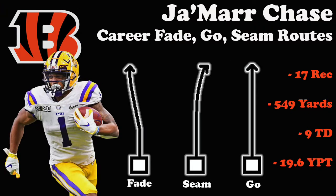After having just looked at Chase and Burrow on vertical routes, let's now look at Chase's numbers on fade, go, and seams. He hauled in 17 of his 20 catchable targets for nearly 550 yards and 9 touchdowns. His 19.6 yards per target would have ranked him second behind only Jalen Darden in 2020 among receivers with at least 15 targets on these routes.